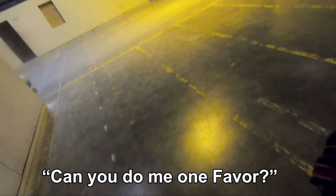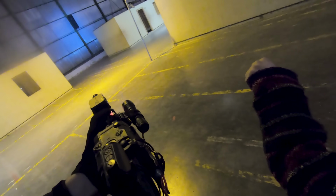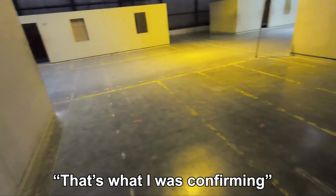Can you do me one favor? Yeah. Could you switch your gun to full auto and shoot that wall for me really quick? Full auto? Yeah, full auto. Okay. That's what I was confirming.